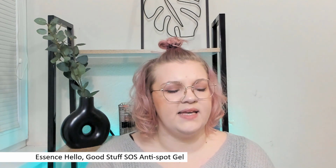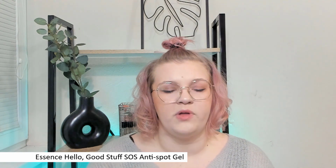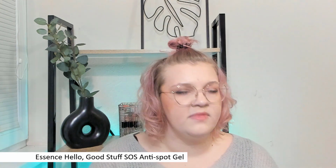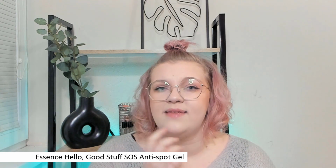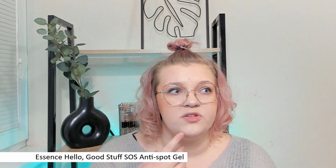The thing is that it actually worked. I did try it only on one gigantic, super annoying spot, but it did definitely work. Within a couple hours of reapplying this quite regularly, every time it felt dry, I added a little bit more. The spot was hurting. My whole jaw hurt when I touched it because it was just so goddamn deep. And after a couple hours of reusing the gel over and over, it actually stopped.